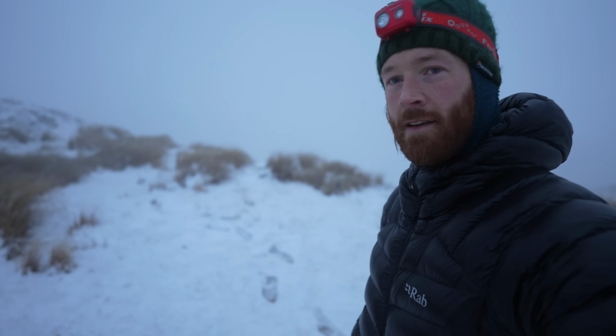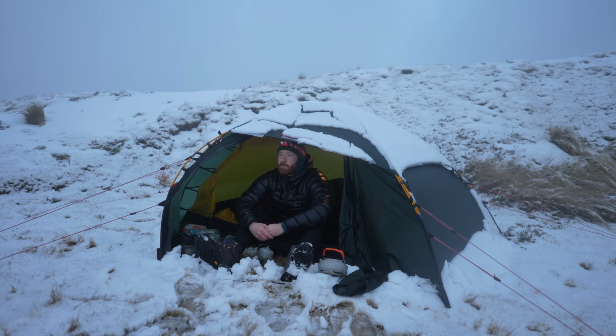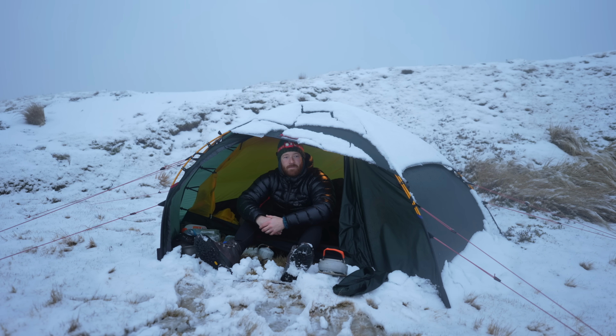This would be a pretty cool camp spot here. There's a nice little flat bit right on the edge of the cliff, just down here. You'd be able to see the lake if it was fine. Maybe come up here in summer for a quick little camp. See that? That'd be quite nice. When you're out of the wind, back in the tent, it's so much nicer. Isn't it just incredible? What a great camp.